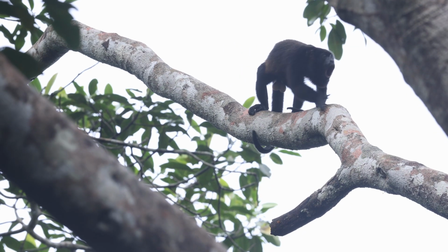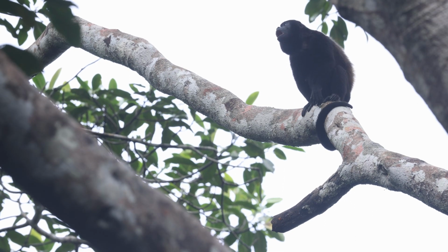You gotta love monkeys. These howler monkeys are just going nuts up here. It's just such a cool noise.